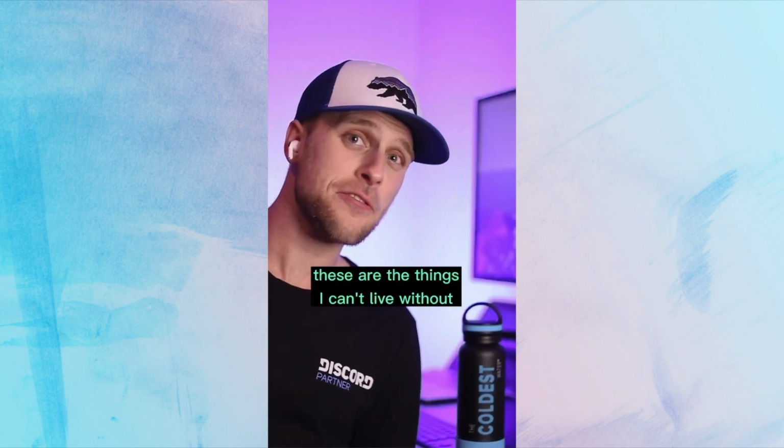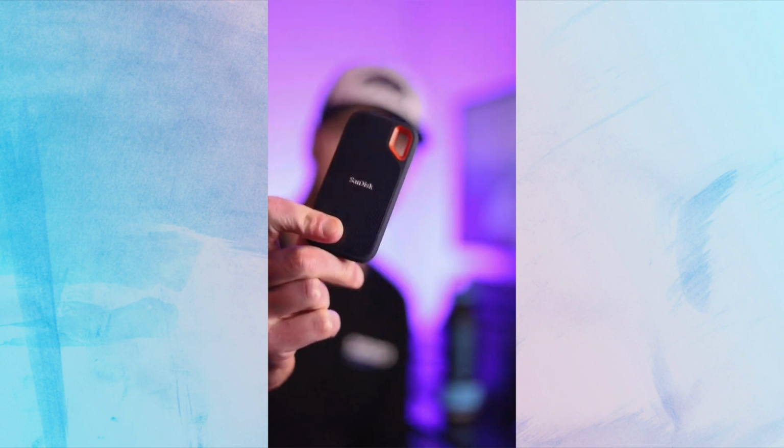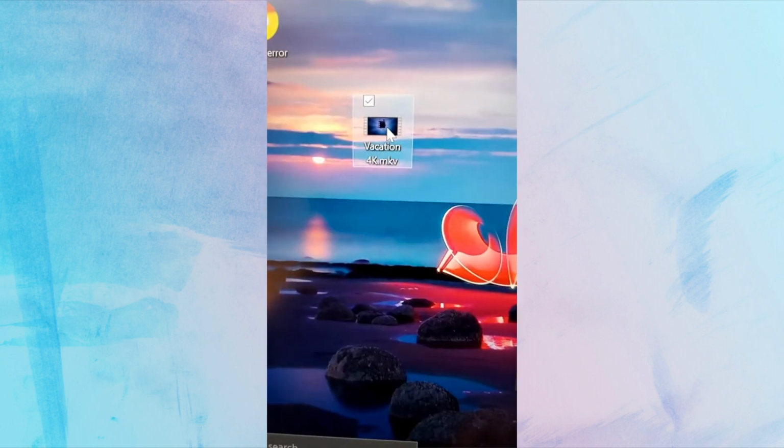As a tech nerd, these are the things I can't live without. A 7-in-1 USB-C adapter, a 1 terabyte SSD, a 1 meter long charging cable, two 4 terabyte backup drives, a cable organizer, and more USB-C adapters. Let's transfer 7.5 gigabytes on a stupid fast NVMe drive and compare it to USB 3.0.